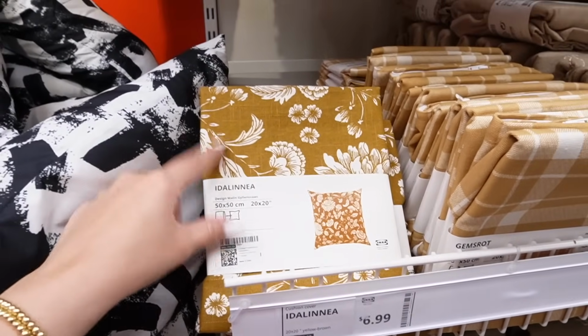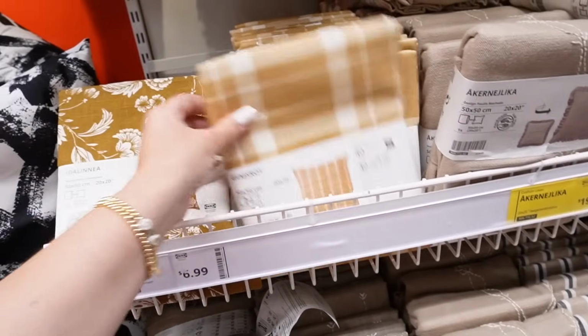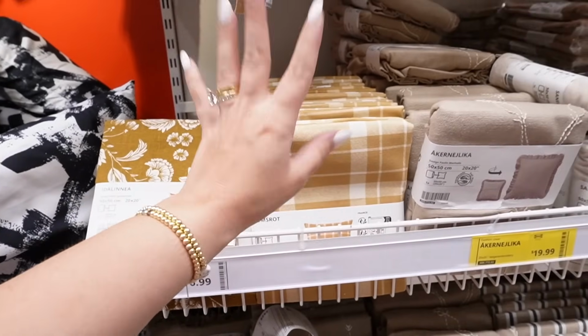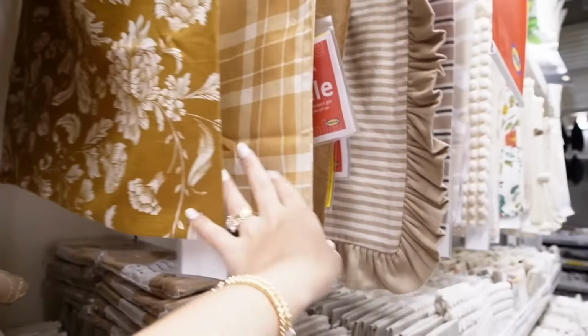It's a little bit too warm though, but it would be stunning for the fall. This one would also be really pretty for the fall. I'm like, should I pick these up? But no, because you know we're not spending money that we don't need to spend right now. Here's what that one looks like big. So pretty together. Oh, I love this one.